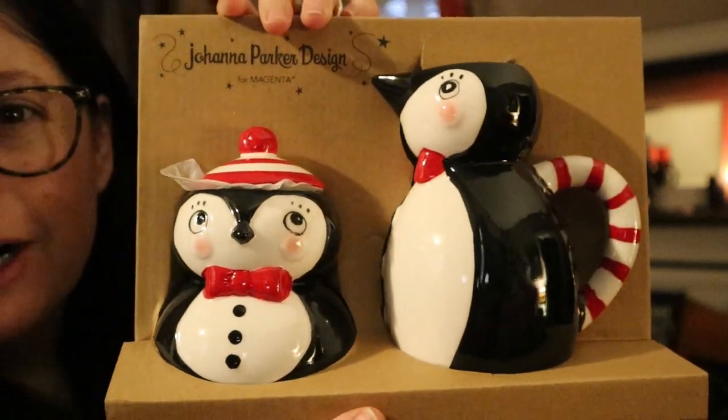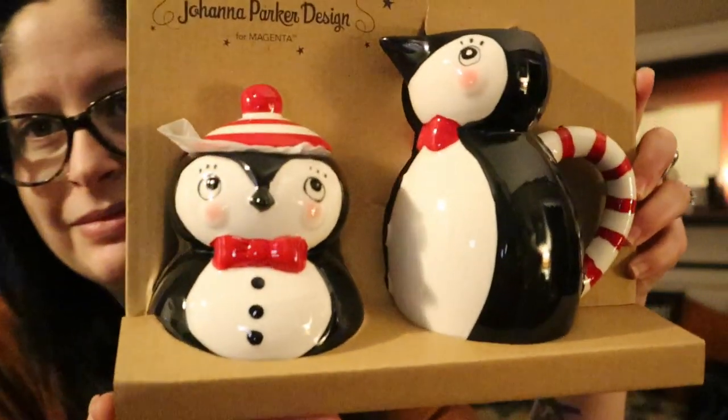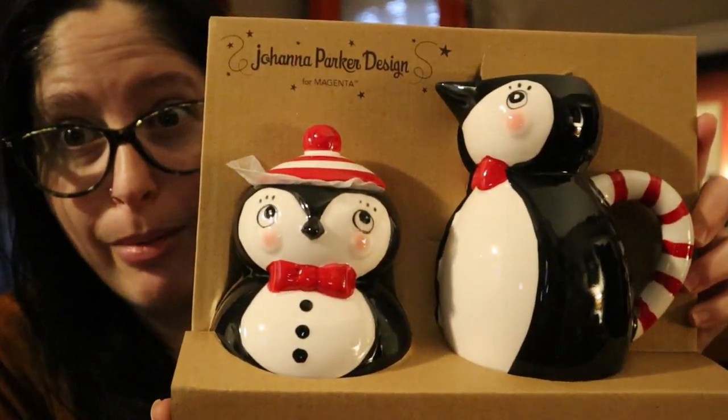Okay, so I wanted to show you this. Look at it. This is the little creamer and sugar set, the Joanna Parker one that I found at TJ Maxx. I'm so excited. It's absolutely adorable. Also, I just want to mention, I'm really sorry for this setup behind me. You can see my mantle is empty. I have it literally stacked up with all my Christmas tubs. I'm about to put out decor within the next day or so, which hopefully should be a video as well. But anyway, aren't they adorable?